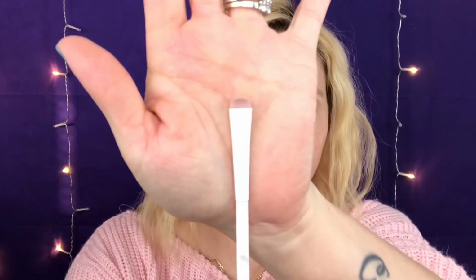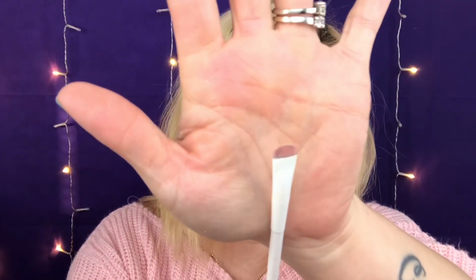Okay, so I need to find a brush, because that is step one. Crud. Come on, I know I have one. I'm gonna use this brush. I had another one, but it's somewhere. So I'm gonna use this one. I have a plan. Let's hope it works.